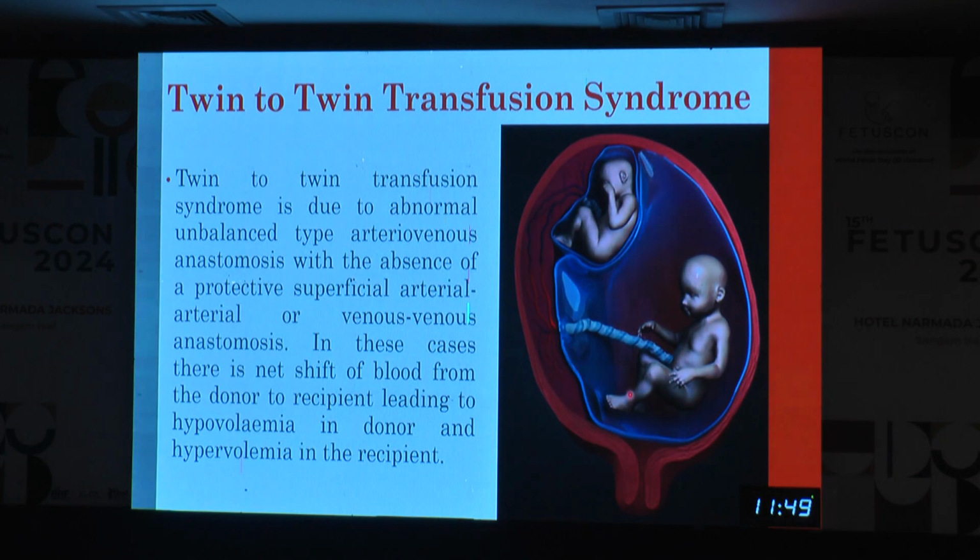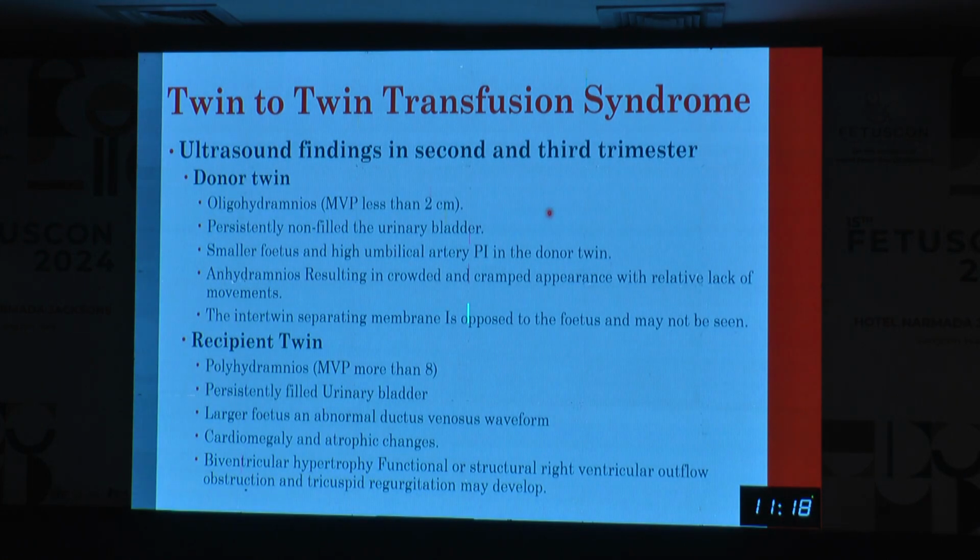Now how do we come to twin-twin transfusion syndrome? In twin-to-twin transfusion syndrome, there is a large arteriovenous anastomosis. So there is a net pressure gradient from the donor twin to the recipient twin. So the blood will flow from the smaller twin, that is the donor twin, to the recipient twin, resulting in hypovolemia in the smaller twin, the donor twin, and hypervolemia in the larger, normal looking twin.